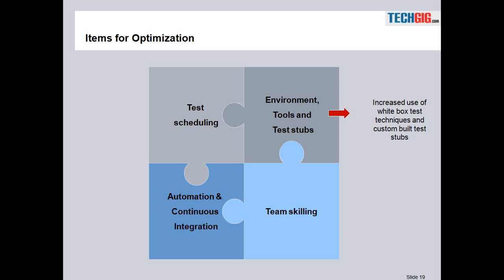So the overall trend is that, especially where a lot of device integration or third-party integration is involved, the idea would be to use custom-built white box test stubs to really test those areas. Because when you get to a real situation, it may be too late in the project, or you might not be able to afford that environment early on. If a tester simulates a particular device behavior or load behavior with a custom-built test stub, it helps us test that upfront, and it will also help us unearth architecture or design vulnerabilities present in the software.